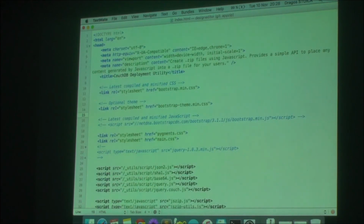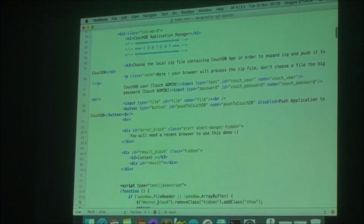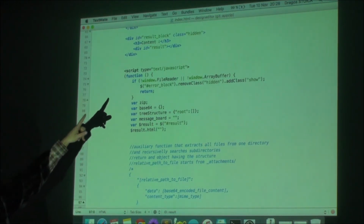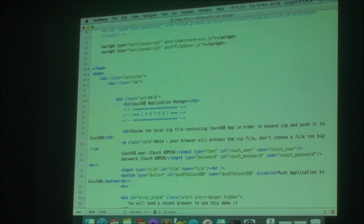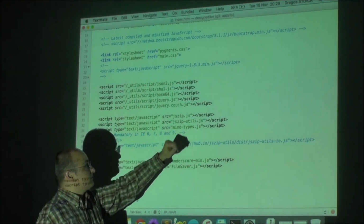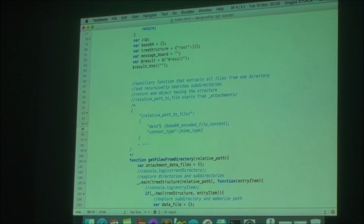So this is the interface, and then I have a function that is treated globally. This is for reading the zip file, and these are just examples from the archive, from zip. I think it's file zip, I'm not going to be clear on that. It's filesaver.js, and the other one is jszip.js and utils. So what I'm doing there, I'm reading the file, and I have a small convention for how to store the files and process them.